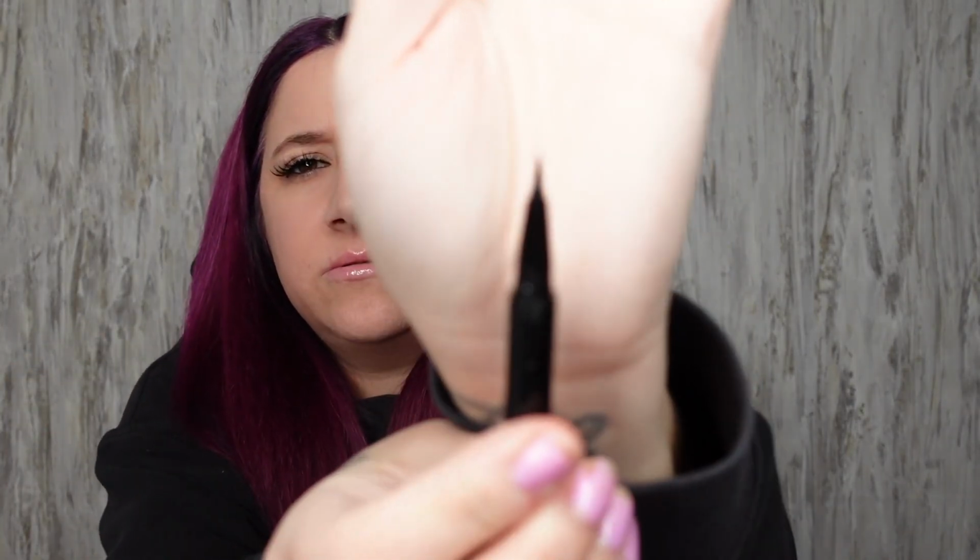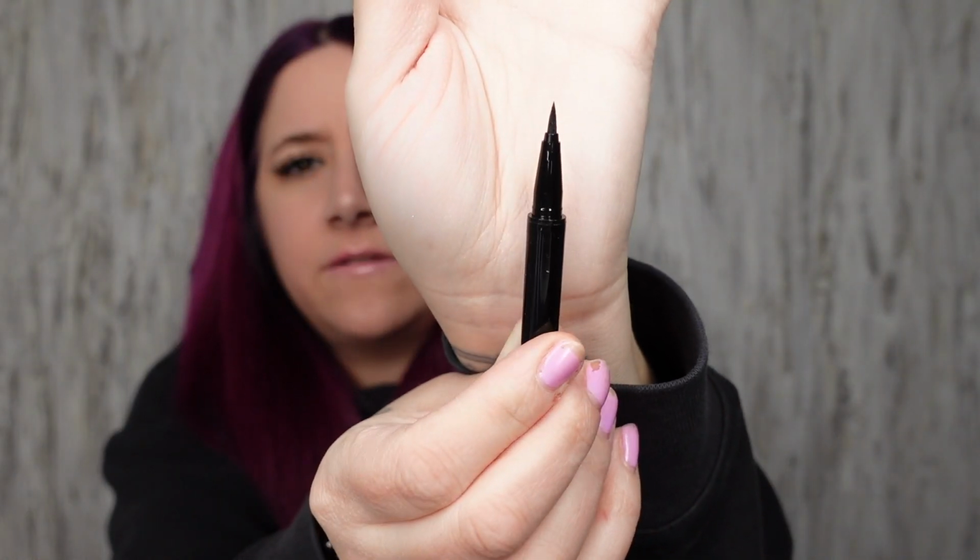I love getting black eyeliners in my boxes because I feel like that's something I always use. Some makeup items I don't use, like blushes, so when I get those, it's still no problem. I give them away to friends and family. But black eyeliner, I can always use black eyeliner. That is very, very precise. Ooh, it is very pigmented. This is large and in charge.